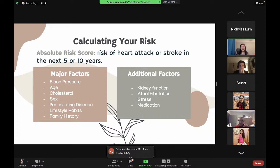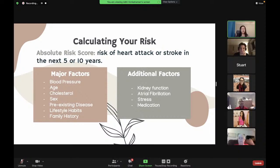So as you can see on the slide, those are some of the risk factors that we've mentioned that they measure. Some of the more major factors that they measure include blood pressure, age, cholesterol, your sex, any pre-existing disease like diabetes or obesity, your lifestyle habits, smoking, drinking, exercise, and your family history. Other additional factors that they may measure are your kidney function, if you have atrial fibrillation, stress, and the current medication you're taking. So in general, any percentage under 10% is considered low risk, 10 to 15% is considered moderate risk, and anything over 15% is considered high risk. Next slide, please.